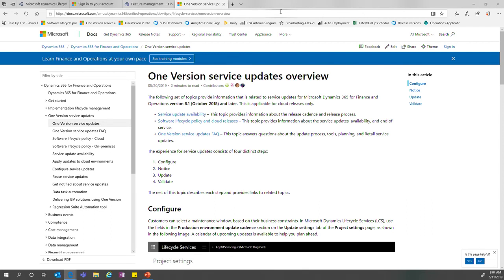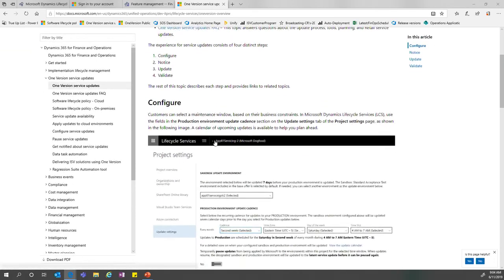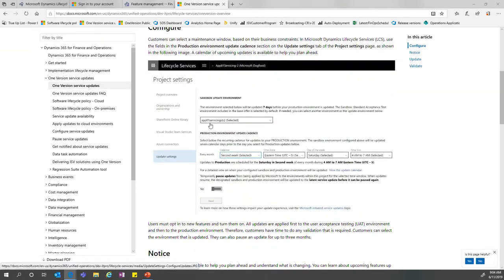This is our One Version documentation page. It's out on docs.microsoft.com. If you come out here, there's a lot of goodness that I wanted to draw your attention to, a couple of highlights. The first one is that right under Finance and Operations, as part of the table of contents, we have our One Version service update. It gives you the overview of everything. This is where you can see what it looks like in LCS when you want to go and configure your updates.